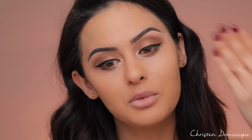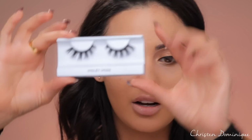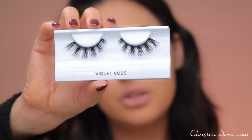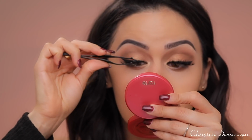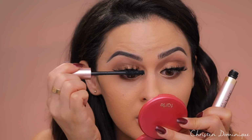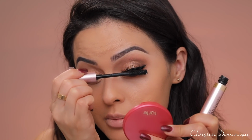For the lashes, I want them to look very curled and spaced out but full, so I'm gonna go with these guys right here from Violet Voss. These are the Wispy My Name eyelashes, and I'm just gonna pop those on really quick. I just find it a little bit easier sometimes to put the lashes on first and then mesh them together with mascara. Sometimes you may think you're going for natural wing, but your makeup tells you otherwise.